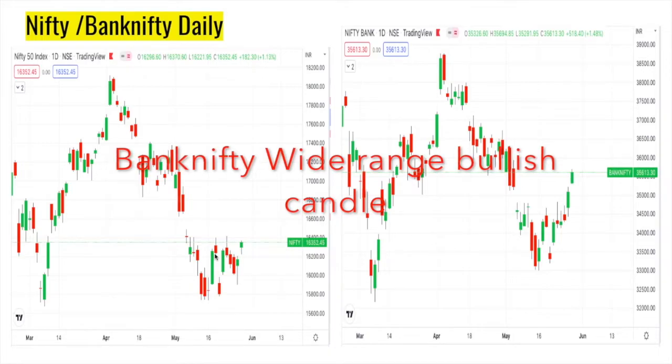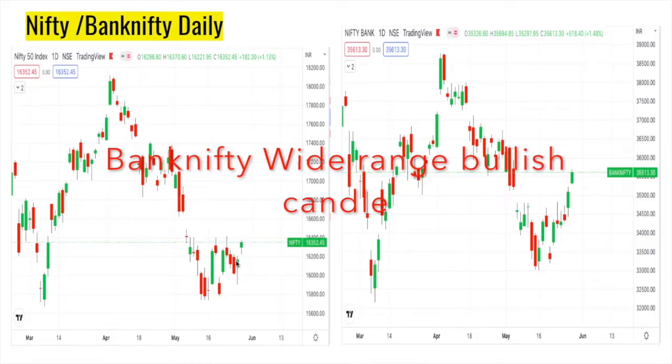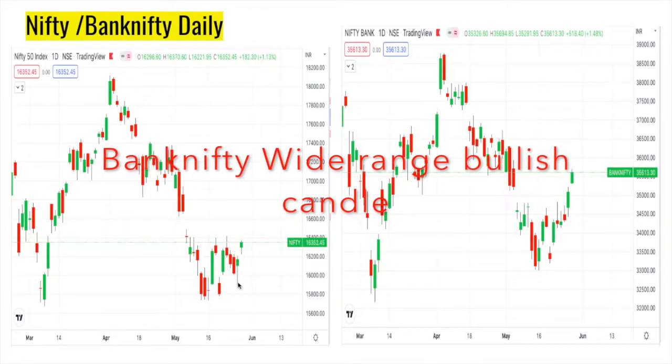On the daily time frames, look at this, it's a hammer pattern, again a wide range bullish gap up. Both are a gap up. Gap up means it's a clear indication of bullishness in the short term. So in the daily candles, you are seeing gap up bullish candles. Right? So clear bullishness is there.